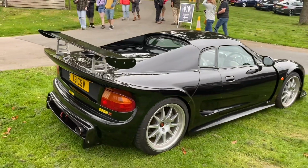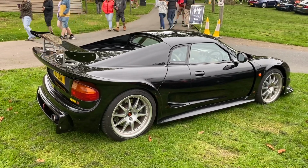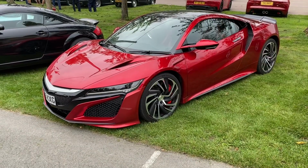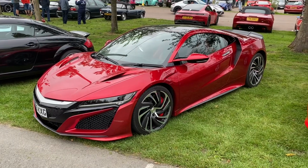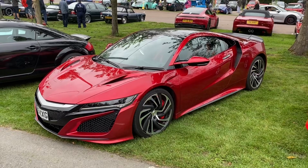That's a stunner, and it really truly is a rare car. It's rarer than some of the Ferraris that are here today, absolutely for sure. What a lovely one. After a long gap out of the market, Honda relaunched the NSX. It's a Honda in the UK and Europe, but an Acura in America. And this time NSX meant new sports experience.